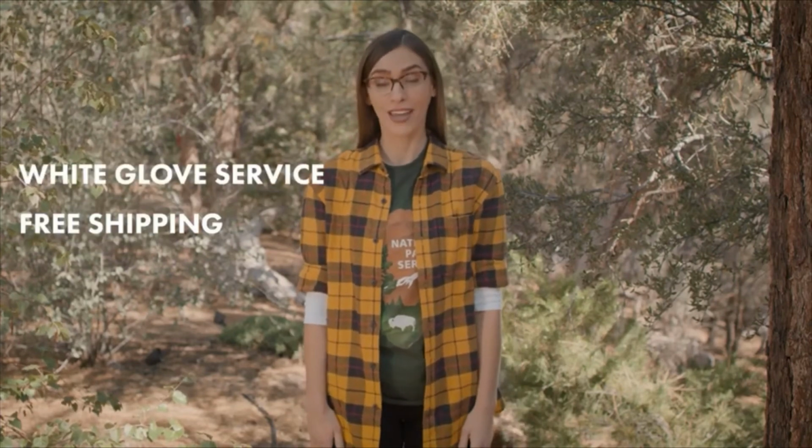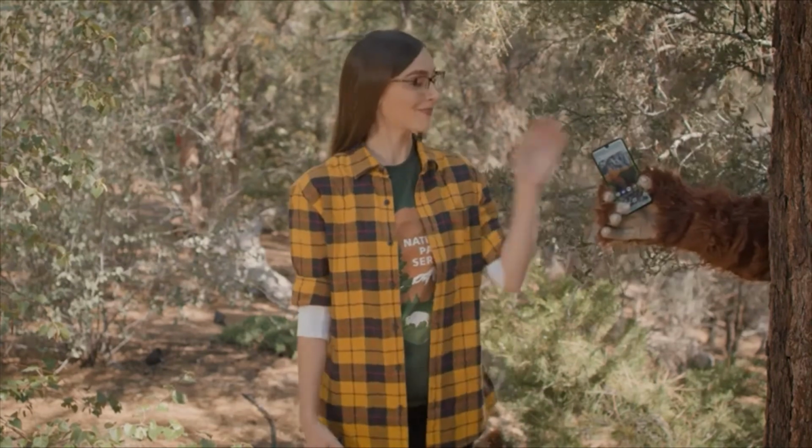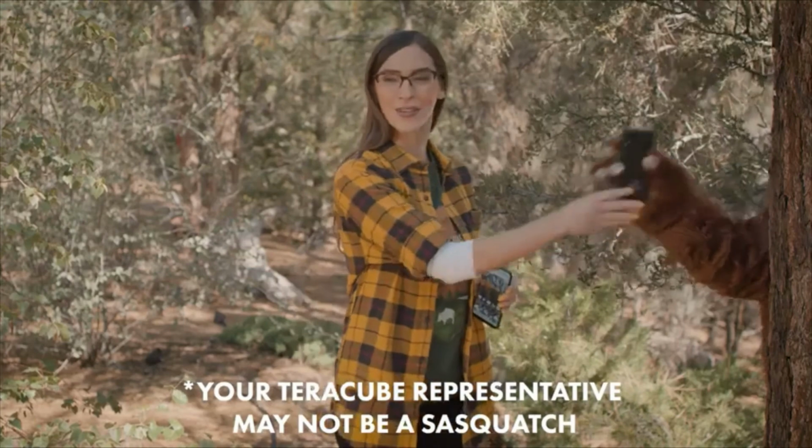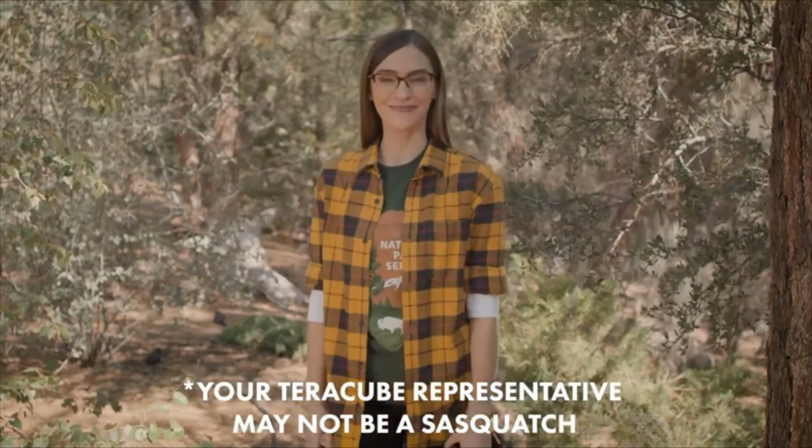Teracube believes in building sustainable smartphones that last. That's why the Teracube-The comes with a 4-year premium care warranty. That means white glove service, free shipping, and express replacement. So if something goes wrong, just let them know. And they'll send you a new one before you even send yours back. See? It even covers me out here. Thanks.